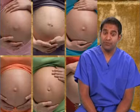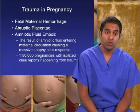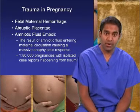Remember the physiologic differences of pregnancy. Fetal maternal hemorrhage is an important consequence of trauma in pregnancy. Same with abruptio placentae and amniotic fluid emboli. The result of amniotic fluid entering the maternal circulation can cause massive anaphylactic response and hemodynamic collapse. However, this is rare, with only 1 in 80,000 pregnancies, with isolated case reports happening from trauma.